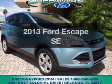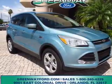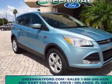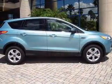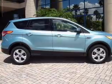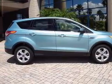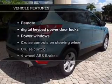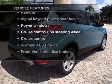Get noticed in this 2013 Ford Escape. This is the set of wheels you've been looking for with an efficient four-cylinder engine. The powertrain includes front-wheel drive connected to a smooth-shifting six-speed automatic transmission. You will appreciate the safety feature of anti-lock brakes. Plus, enjoy these notable features that are included in this vehicle.